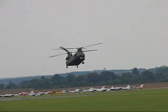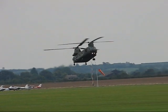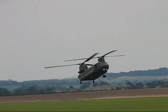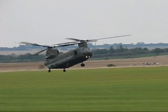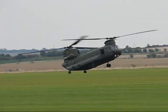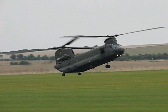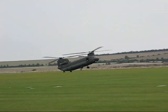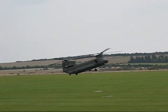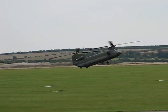One of the things they started doing with these is door mounting the GPMGs, general purpose machine guns. So here we go, look, tail down, yep, nose off. You know why they developed that? Because they saw somebody doing the nose off landing in a jet fighter and said, hang on, if they can do that and use that drag braking, I'm sure we can.